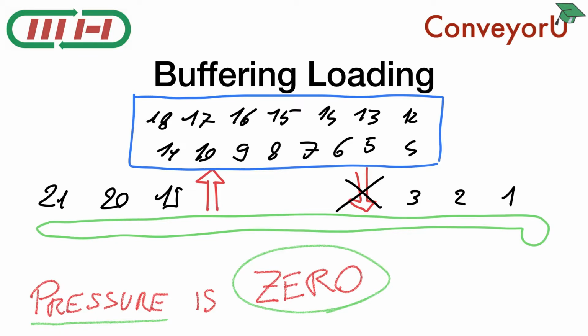So if we look at the sequencing, let's say that we have products numbered in increasing value from the first one to arrive to the last one, okay? Let's say that after product number 3 has passed, the line downstream stops, and we begin to load the buffer, okay? And we load from product number 4, let's say, to product number 18, and this is the available space. So we designed this buffer in such a way that we have zero pressure, as we did in the last in first out solution that we have, okay? So what happens when the production downstream goes back online?